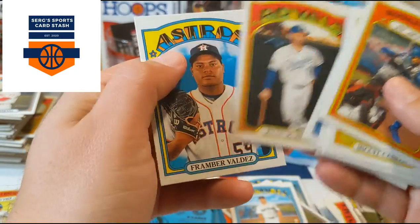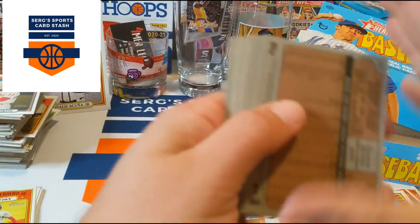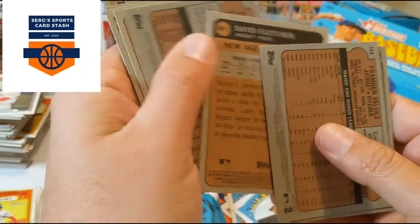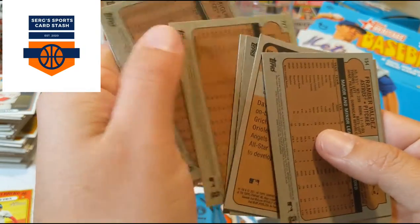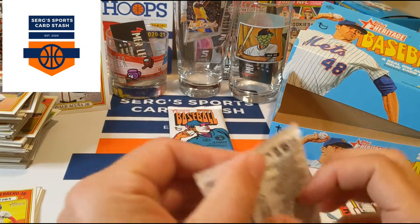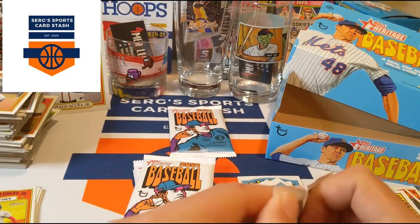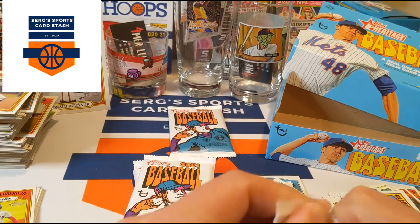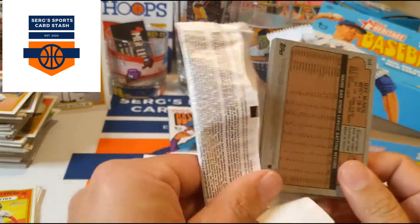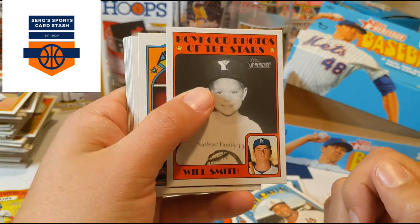Victor Robles is the photo variation. That's disappointing. I was hoping for an auto. Nobody wants a hobby box and get a freaking relic piece of tissue. Especially that guy. Can't stand that guy. One of the biggest douches in baseball when it comes to the fans.